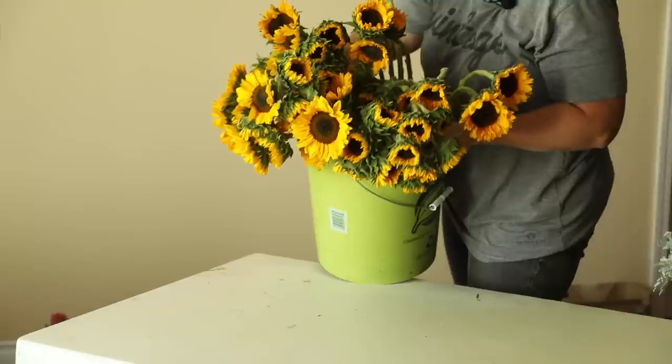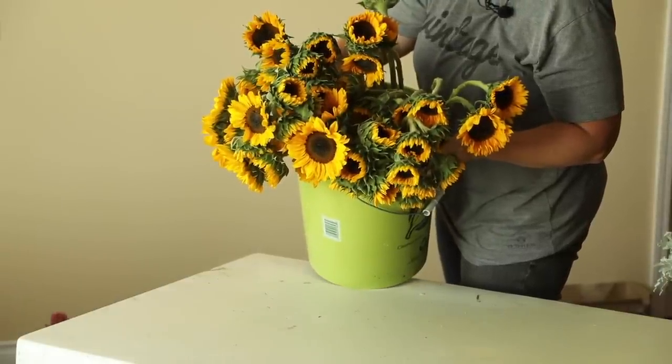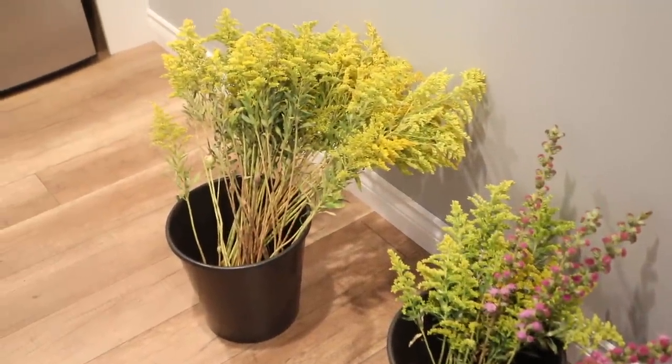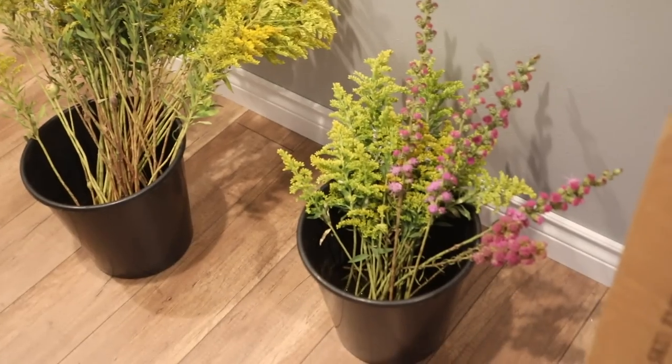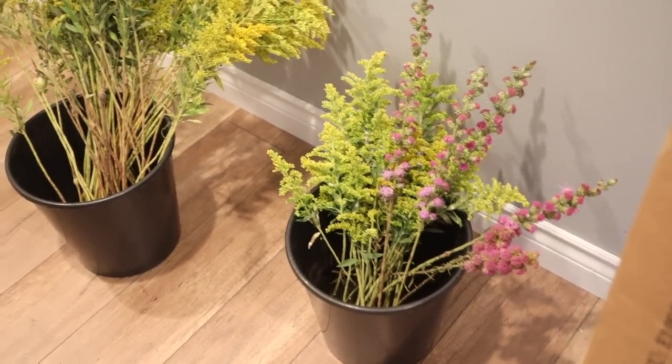Then I have a bucket of sunflowers, and let me show you what is in my fridge. Oh, and I also forgot, over by my fridge here, I have a bucket of goldenrod. And then this second bucket is shorter goldenrod for my jelly jars. And then let's take a peek in my little mini fridge.